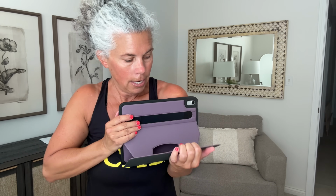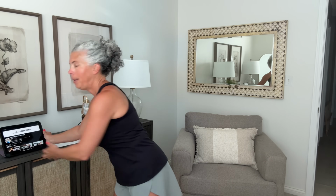I have my iPad in this awesome little cover. It has a magnetic closure, but the cover opens up and there are grids on the back right here and a magnetic stand. So wherever I put that, it's like locked in place. So if I lay down on the ground, I take my iPad on the ground with me. If I'm standing up, I put my iPad right over here. I have all of my weights in here, 5, 8, and 10 pound, and my yoga mat. I don't like to lay on the carpet, so I definitely put my yoga mat out. So let's get started with the workout.